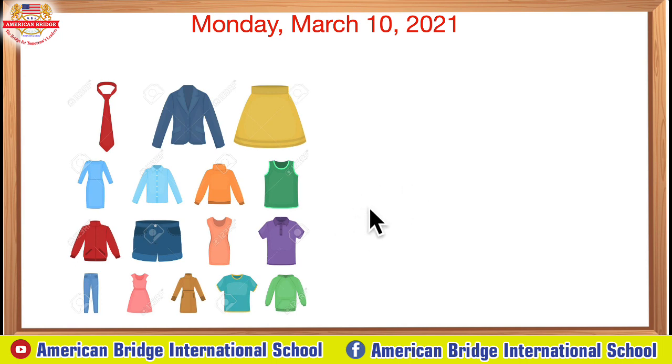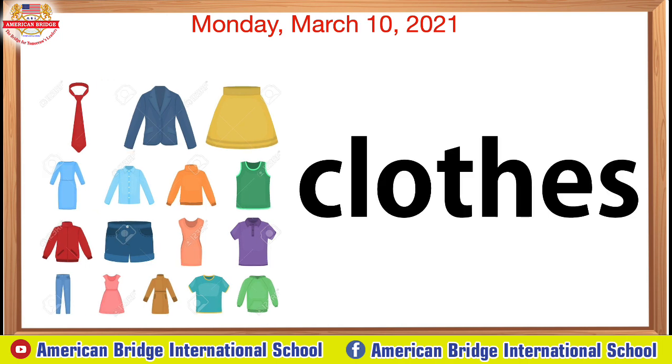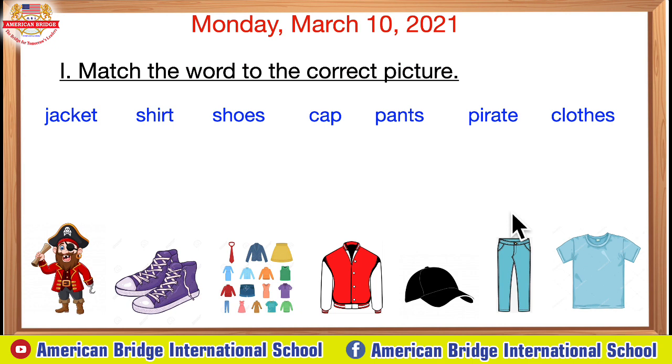Great job. You spell it correctly, everyone. C-L-O-T-H-E-S. Clothes. Okay, great job, everyone. So this is clothes. Okay, clothes. Great job. Okay, so the next exercise is to match the word to the correct picture.